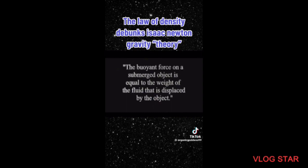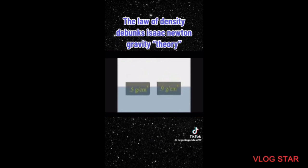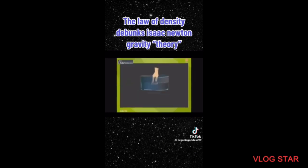You know what that's called? The law of density. You know what the law of density is? Not a theory, which is what gravity is. You know what laws can do? Stand alone. You know what theories can't do? Stand alone. Which is why when we ask you about the bubbles, you got to say our argument, which is density. We never bring up gravity for nothing.